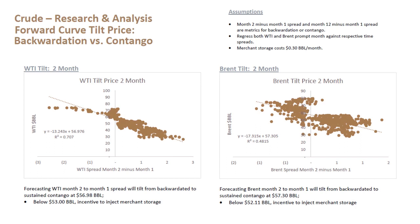I'm going to look at this from two different dimensions. The first is WTI and Brent, so the crude dimension, and the second is on the tenor of storage. I'm going to look at 2-month storage, prompt month versus second month out, covering the cost of storage, and also long tenor storage, 12-month prompt month versus 12-month out, covering the cost of storage. My storage assumptions for this exercise are 30 cents per barrel per month. Let's start with the short-dated 2-month storage market.